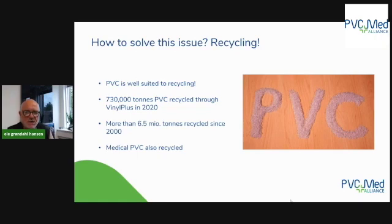And of course, collecting and recycling should be a good solution, because PVC is actually well suited to recycling. In Europe alone, we recycle 730,000 tons of PVC through the Vinyl Plus program every year. It's quite a big amount. And since 2000, 6.5 million tons of PVC has been recycled.